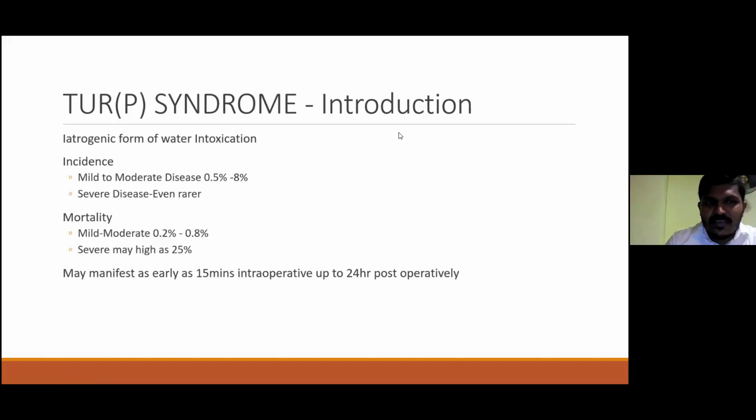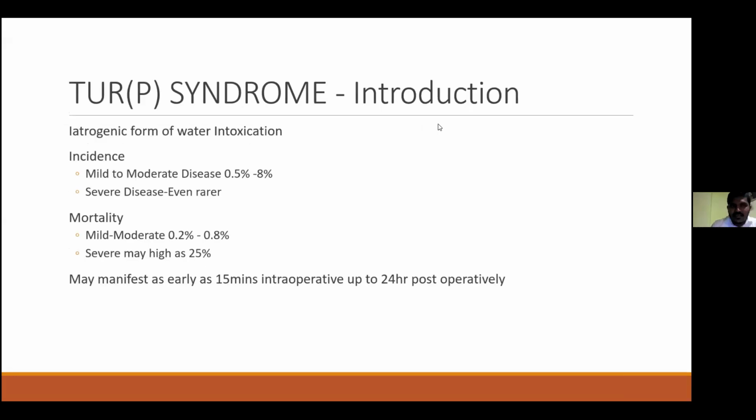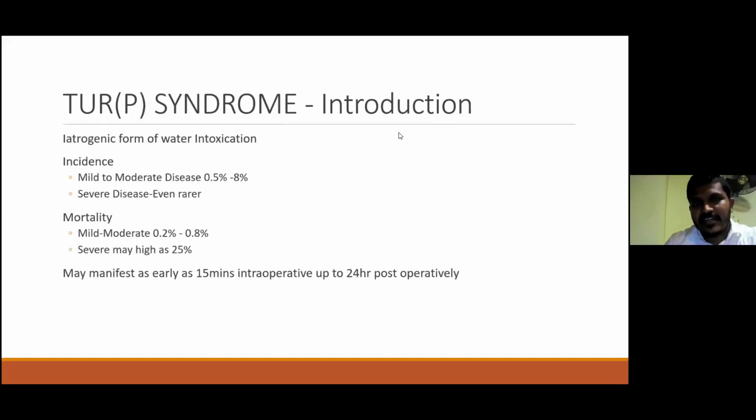When it comes to the introduction, the incidence is less than 0.8% with mild to moderate disease, but it might go up as high as 25% with severe disease. It might manifest as early as 15 minutes intraoperatively, even up to the 24-hour post-operative period.